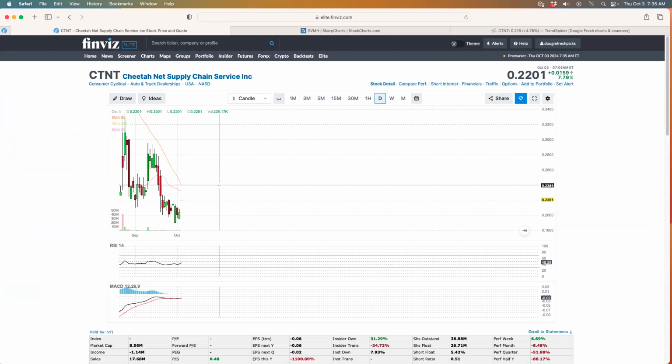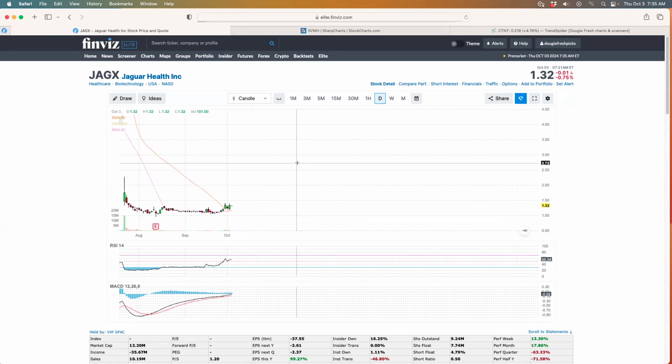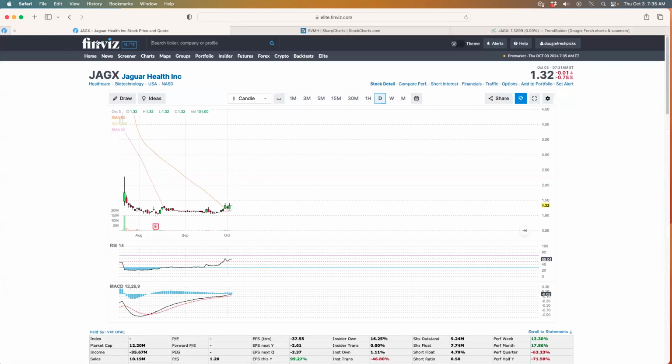CTNT. JagX has been moving. And remember, we were looking at this about 2 weeks ago because we went through both of the cats, and I said JagX was looking better. And that one's actually trying to pop off there. It's been moving the last few days. So keep your eye on JagX. Just a little flat this morning. Let me see on mine. Yeah, opened at 123. Now it ran up to 140. That was yesterday. So yeah, not even moving, but keep your eye on JagX because it looks pretty good right there.